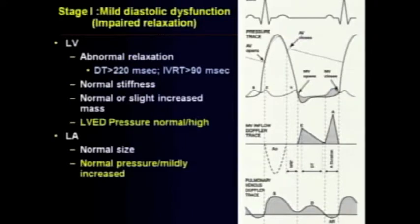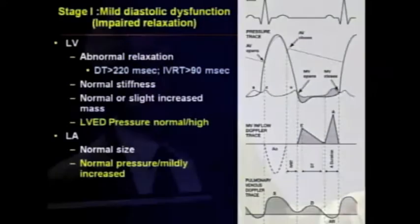That will stretch the left atrium and increase the preload of the left atrium. And you're going to have a strong A wave that will try to compensate to finally get all the blood out of the left atrium before the new systole is going to start. So this is where we notice that the E to A ratio starts to become less than 1 as opposed to being more than 1.